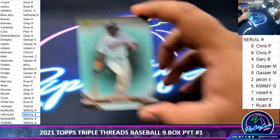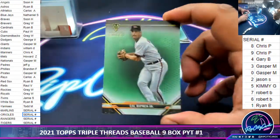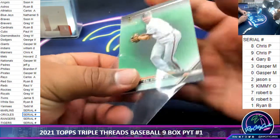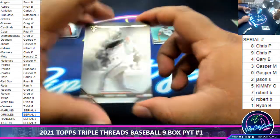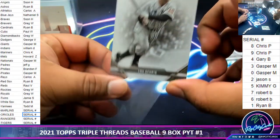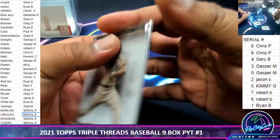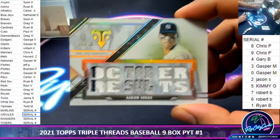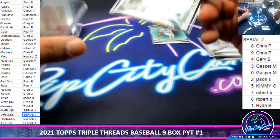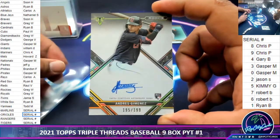So we have Tony Gwynn to 150 Padres. Cal Ripken Jr. That's a serial number team, so that'll go to the sixth spot, which is Bergy. Congrats, Bergy. We got a base card for Larkin of the Reds. Garrett Yankees. Darvish Padres. We got Aaron Judge, 15 of 36, relic for the Yankees. Rookie autograph for Andres Jimenez to 199.